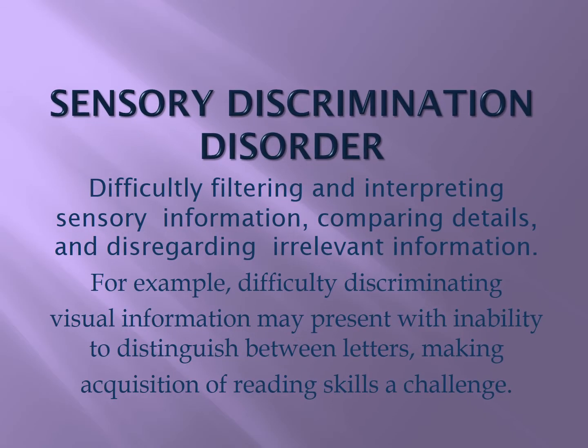And the last type is called sensory discrimination disorder. They have difficulty filtering and interpreting sensory information. They have difficulty in comparing details and disregarding irrelevant information. For example, difficulty discriminating visual information may present with inability to distinguish between letters, making acquisition of reading skills a challenge. So why not, those patients whom we see with learning disorders and problems in reading may have a sensory discrimination disorder.